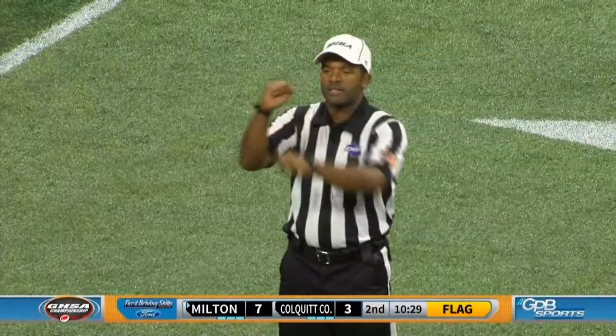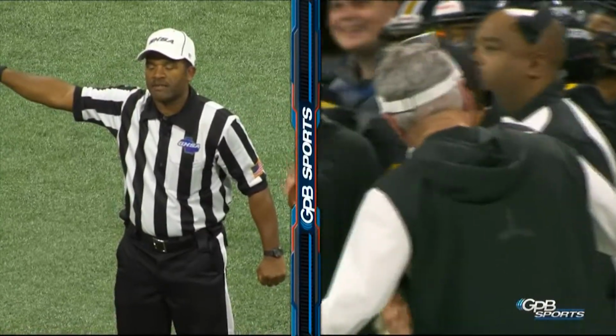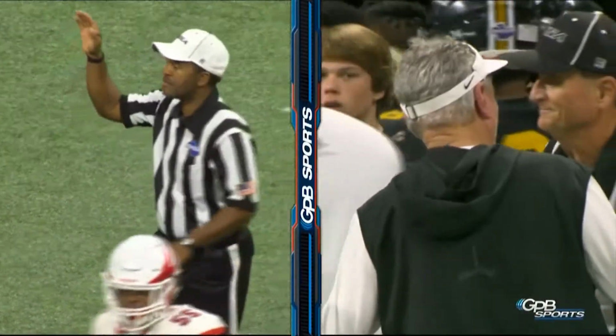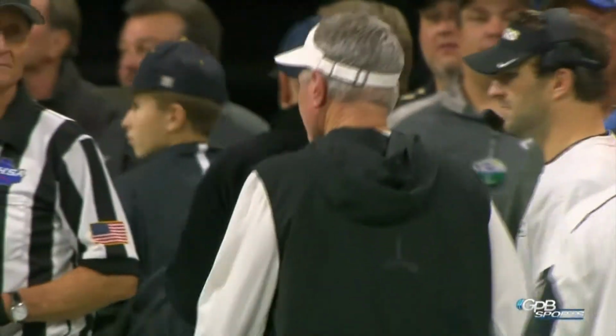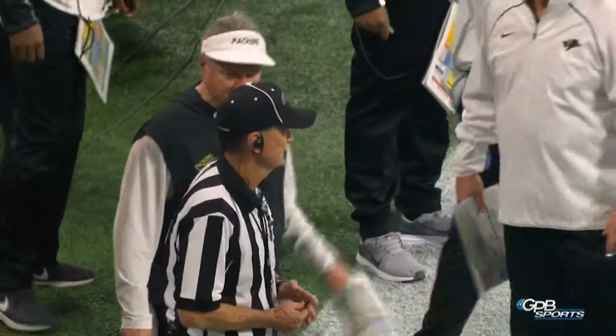Personal foul, targeting, defense. Yeah. 15-yard penalty from the end of the run, results in the first down. Rush doesn't like the call. Part of the targeting element, though, and a lot of people get confused with this, is it doesn't have to be helmet to helmet. A blow to the head. And I know we've talked about this all season long.